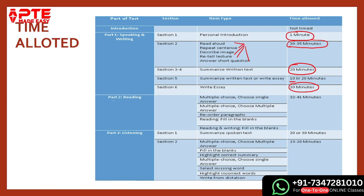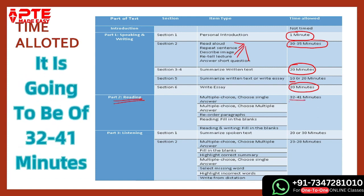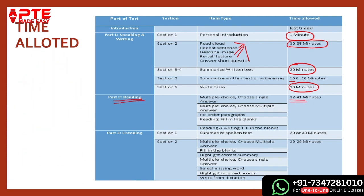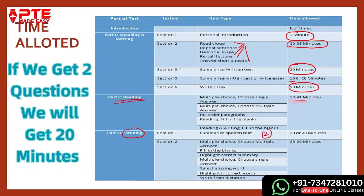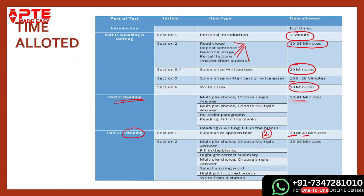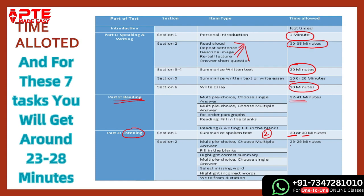Now let us proceed on to reading module. Here we have a total of 5 question types and it is going to be of around 32 to 41 minutes. Lastly, we have listening module, in which first of all we get summarize spoken text. If we get 2 questions, 20 minutes. If we get 3 questions, 30 minutes. Followed by 7 more task types of listening module. And for these 7 tasks, you are going to get somewhere around 23 to 28 minutes.